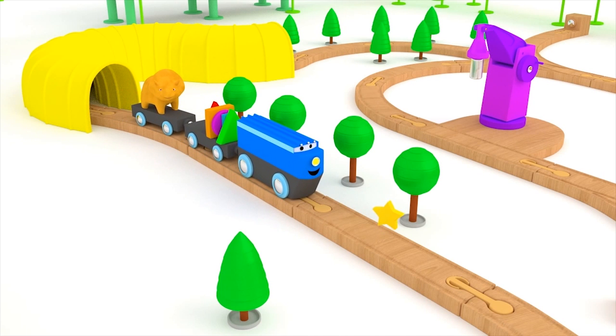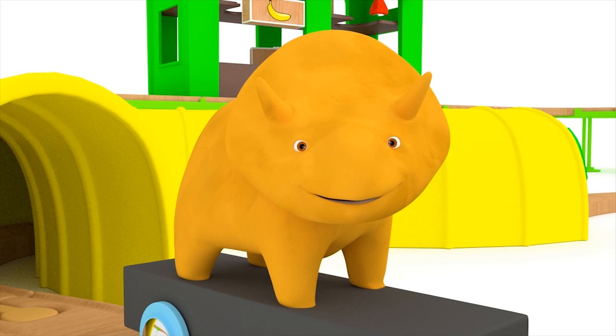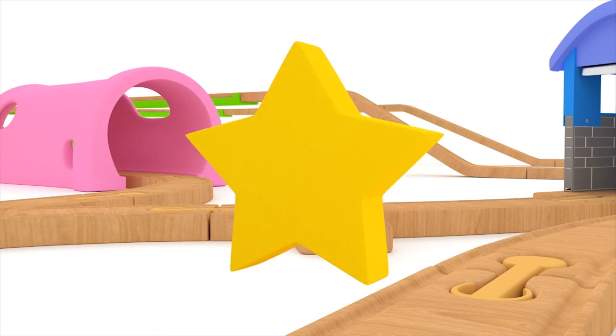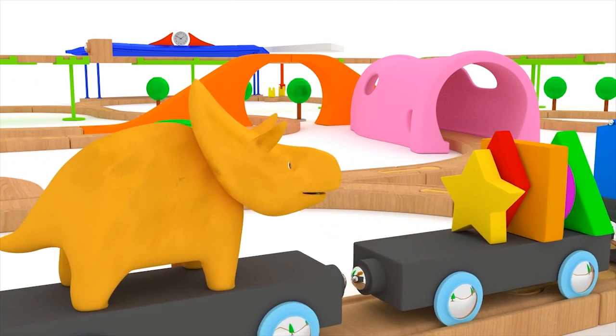Look, there is a shape on the way. Dino, can you name it to us? That's right, Dino! It's a star! Let's go!